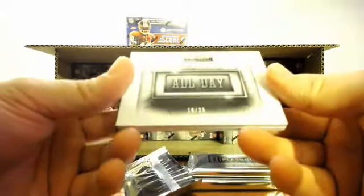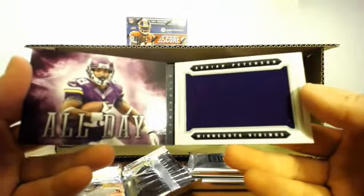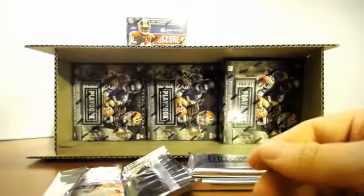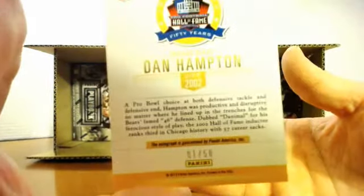We got an All Day, number 18 of 25, Adrian Peterson, nickname All Day. It's a big chunk of jersey for Adrian Peterson for the Vikings. We got a nice autograph of Dan Hamilton for the Chicago Bears. Autograph, nice and shiny. This one's going to be number 1 of 50. Dan Hamilton.